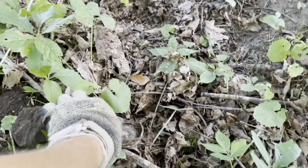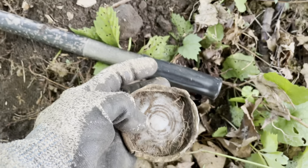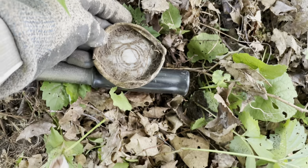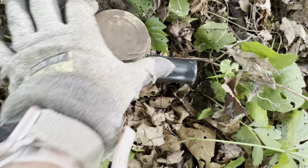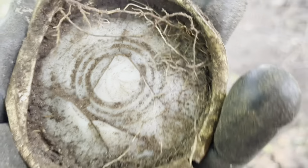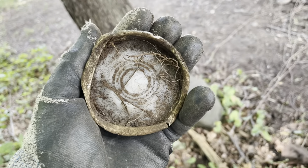It's running up at 2930. It's an intact lid. Well, no, it's not. I probably did that trying to get it out. It's broken. But anyway, that's pretty cool. Nothing else in the hole.